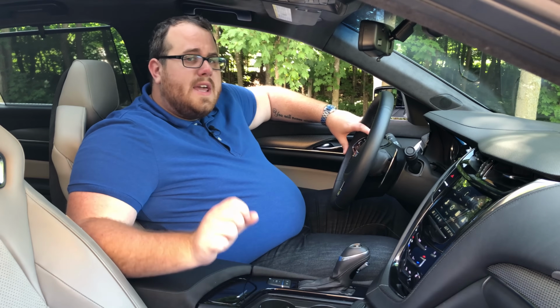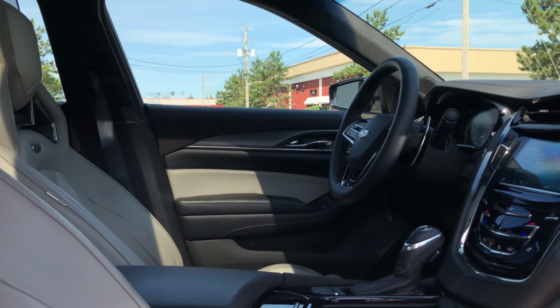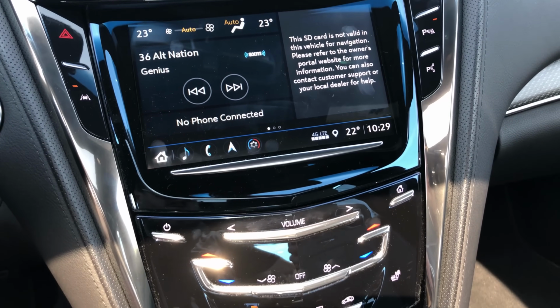So really cool stuff there if you do plan on tracking this car. Now again, as mentioned, there's a lot of features going on with this vehicle. We'll start in the center here. You do have the 8-inch infotainment screen here. It doesn't have the navigation SD card, but it does come with it. You do have Android Auto and Apple CarPlay, so you can use all of that.